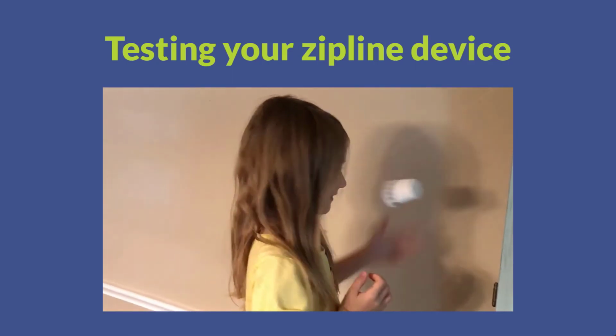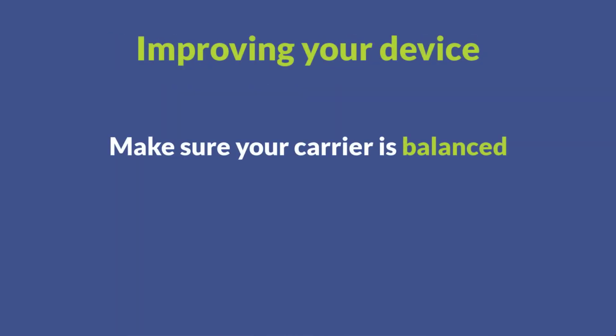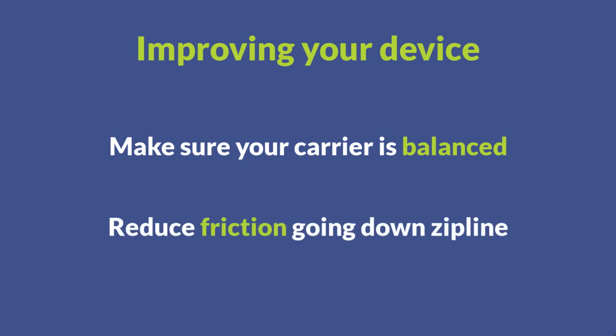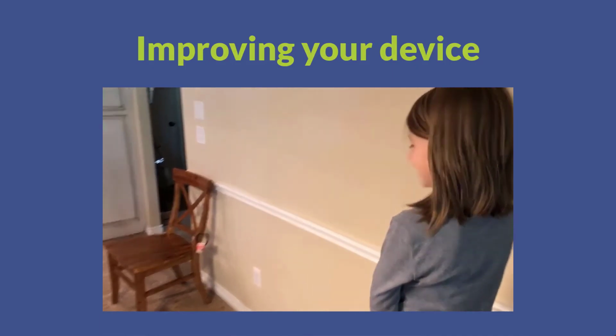If you have some trouble with your design, here's some tips. If the ball falls out, this might be because the device is unbalanced. So try adding some weights to balance it out and correct the center of gravity. Or if your device gets stuck going down the zip line, maybe change the material that is sliding down the zip line so it'll have less friction. Also, more weight will cause your carrier to move down the line faster.